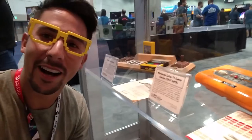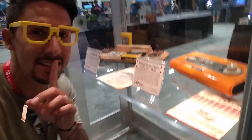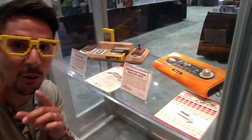The Nintendo Color TV Game. This is something I've been interested in for a little bit ever since Kevin Kenson started talking about it on his show. In 1977, a certain toy manufacturer in Japan made their first entry into the home game console market. That company was Nintendo, and that system was the Color TV Game 6.